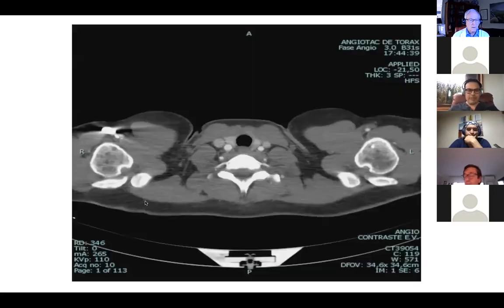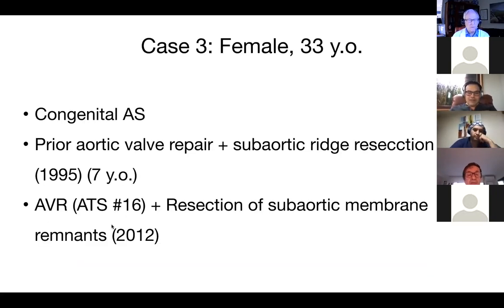Sorry, 16 millimeters. How big a lady was she? That's important. She is quite larger than the first cases. She is around 1.7 meters and 75 kilograms. She's much bigger than the first cases, and the annulus was really small. She's a young woman, so I gave her a mechanical prosthesis. It's complicated, but it was the best chance I had at that moment.